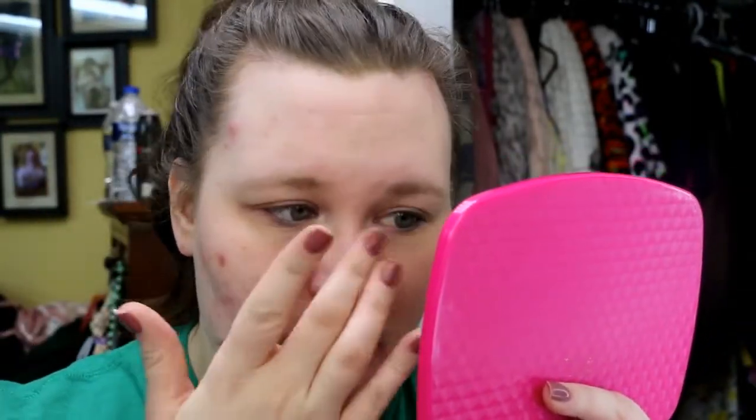All right, guys, I just went ahead and rinsed off the mask, so let's take a look-see. The first thing I noticed, actually while I was taking it off, is that my face feels really nice and cool to the touch. It just feels very refreshed and very hydrated. I didn't put on my nighttime moisturizer or anything like that, because I didn't want to give shine to my face if it's not from the mask.